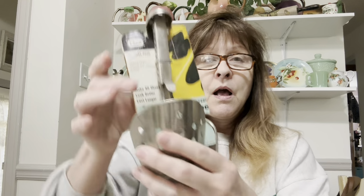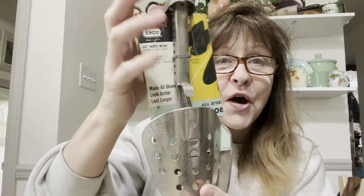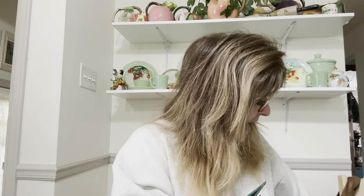It's a three cup. So then I got these. I thought these were so cool just for decor, and they're still on their original. These are shoe trees. And they're still on their original packaging. How cool are those? I love these. I was like, those are so neat. Had to get them. I had to. Had to pick them up.